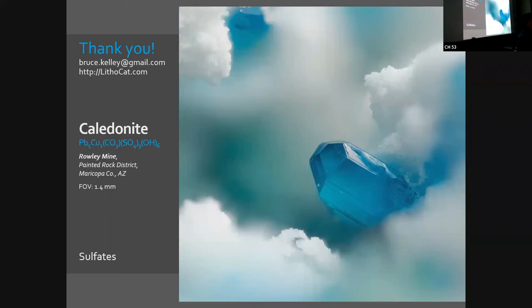Someone asks: those crystals look really delicate, I wonder how they survive breaking the rock. Some of them don't. This is sort of one of those things where what you see has been selected for the ones that made it, because I'm not taking pictures of the broken ones.